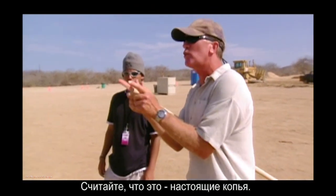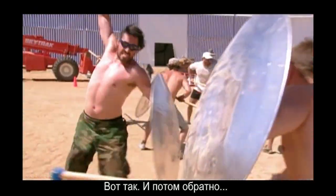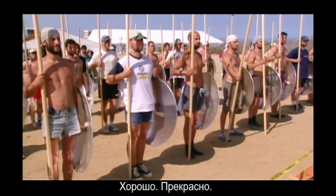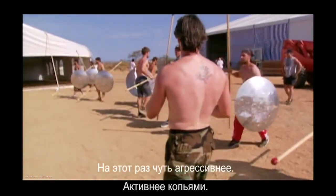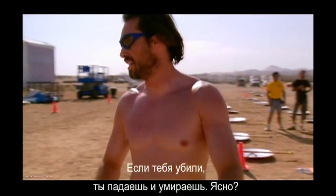Treat these as real spears. They're dangerous. And then recoil. And then over the top. Attention! Good. Excellent. One more time, this time more aggressive, stronger with the spears, and if you're getting killed, you gotta fall down and die.